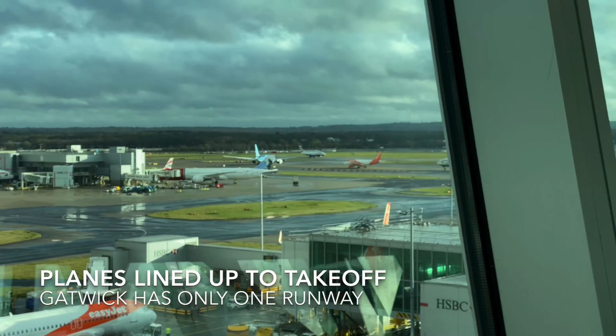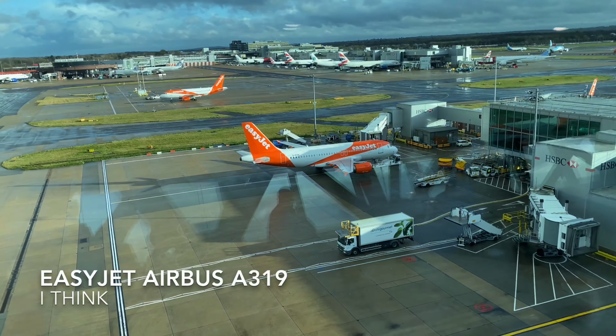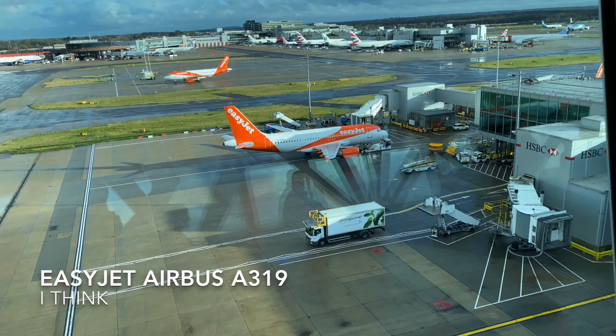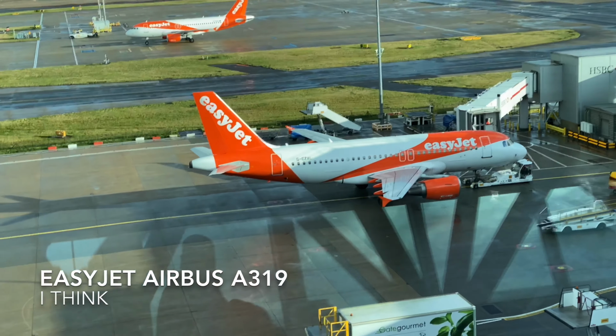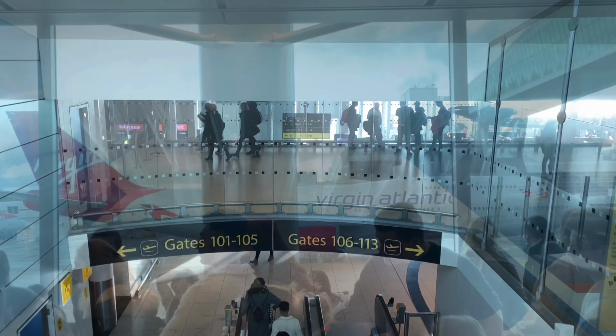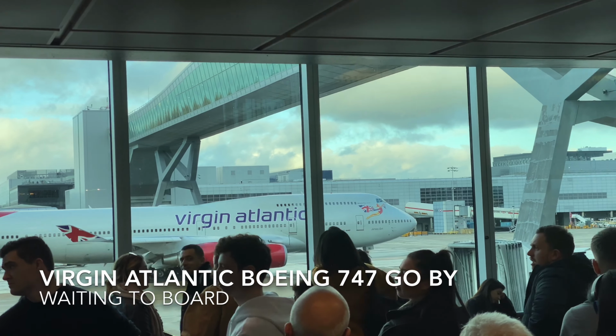Gatwick runway. Yes. But if you don't read it, you don't catch it.